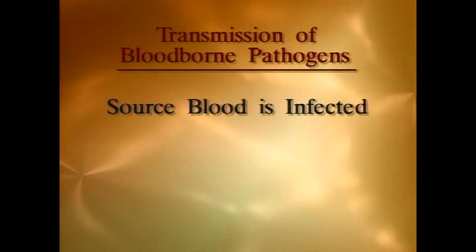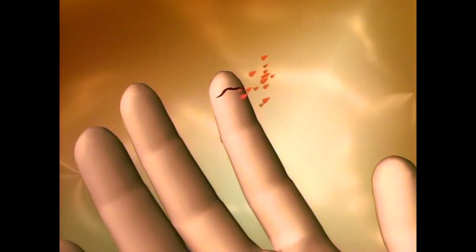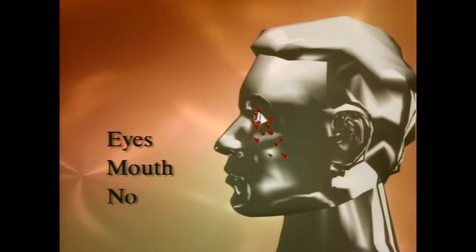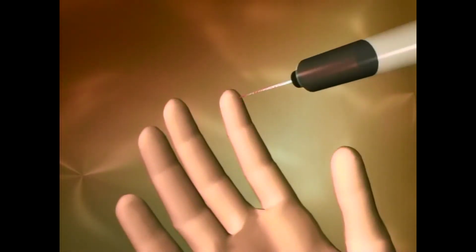Bloodborne diseases can only be transmitted when there is a direct route of entry into the bloodstream which contaminated blood could enter. This includes breaks in the skin, such as a cut, scrape, dermatitis, or acne, splashes into body openings, such as the eyes, mouth, and nose, or penetration into the skin by a sharp contaminated object.